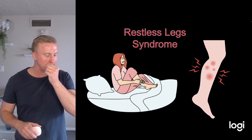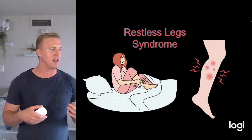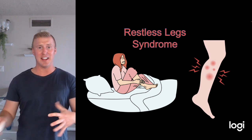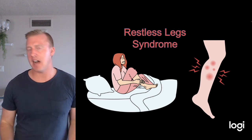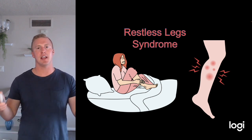Now, with restless leg syndrome, it can happen in the legs and even the arms. Your patient will have some degree of this uncomfortable feeling, whatever they might describe it as, and they need to move quickly to get that feeling to go away. Obviously, that can cause issues with your patient sleeping because they're constantly having to move.